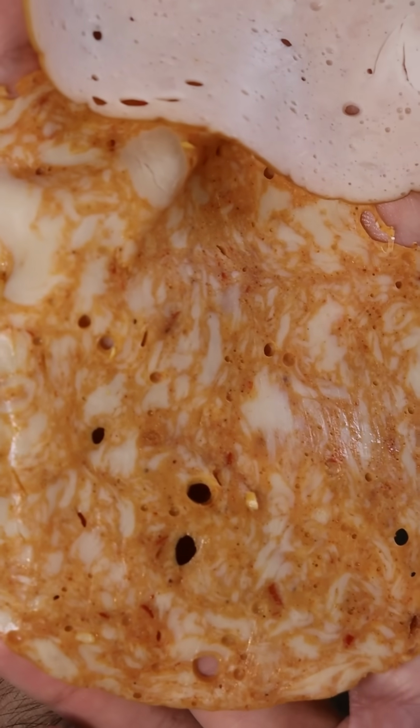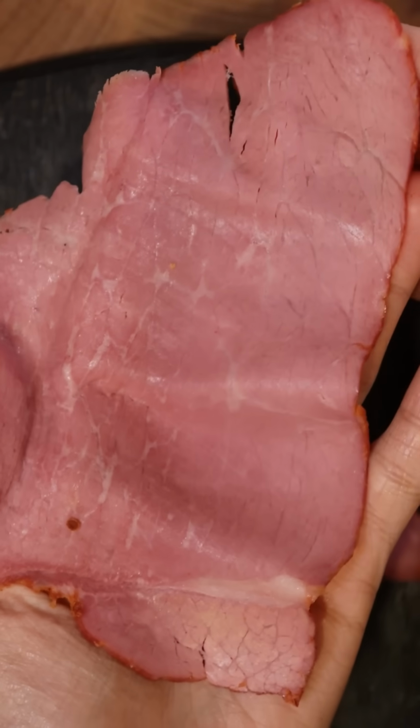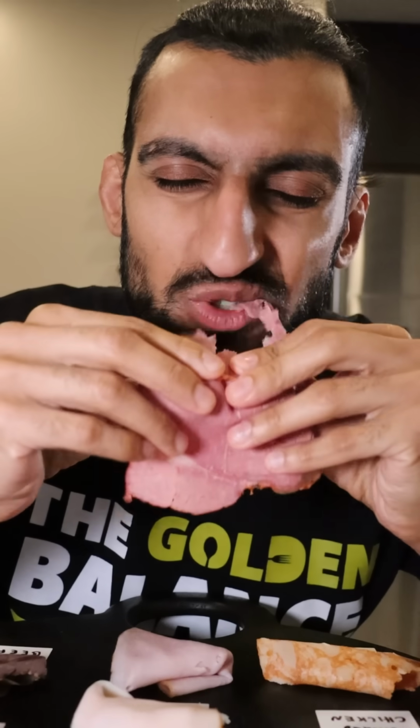Now let's see the spicy smoked chicken. It looks spicier. Okay, that's much better than the other chicken, and it's also a bit spicier than the spicy salami. It kind of reminds me of Frank's Red Hot. I like it. Pastrami. Now this is smoked and steamed beef brisket.